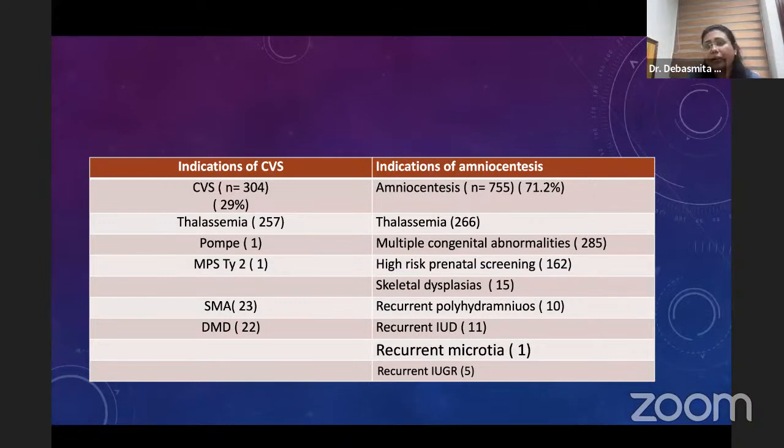So we must go for a prenatal diagnosis. But if it is a capital E and capital E only, then we may not go, because that major problem is not going to happen very frequently with the blood transfusion requirement. But many times, in about 10% of cases, they may require blood transfusion.